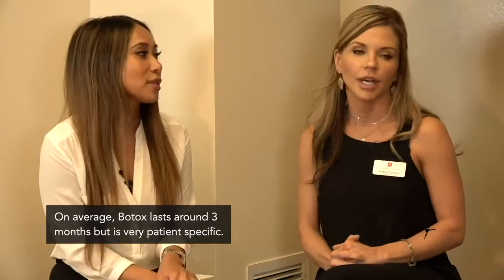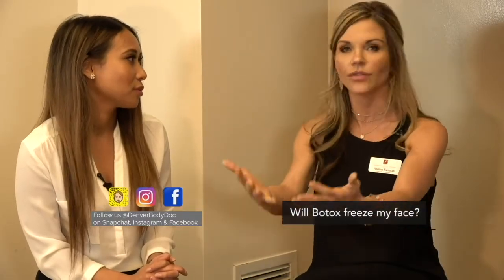Filler, it all depends on the patient, the area that we're doing, and the look they're going for, the kind of look they're trying to achieve. So it's really patient specific, at least that's how we always want to start. But I always say let's start conservative, and then let's have you come back in 2 weeks if needed. It is a medication, so it takes time to work. It's not this instant gratification like a lot of fillers can be.